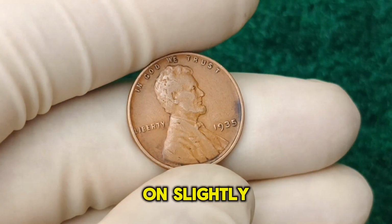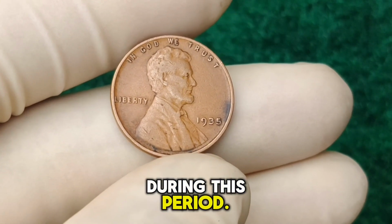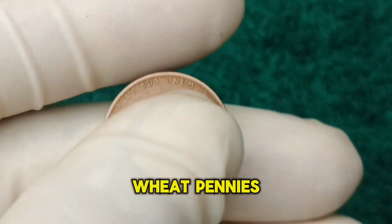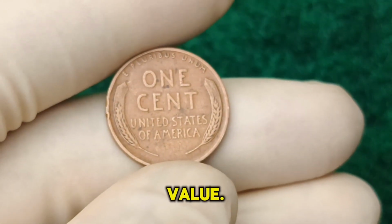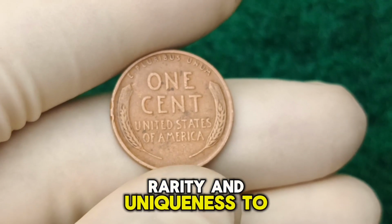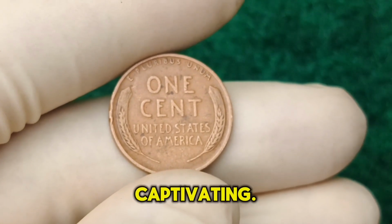Coins struck on slightly misaligned blanks or with filled dies also occurred during this period. These minting mishaps can make certain 1935 wheat pennies worth far more than their face value. Collectors actively search for these errors because they add rarity and uniqueness to each piece. The historical backdrop makes this coin even more captivating.